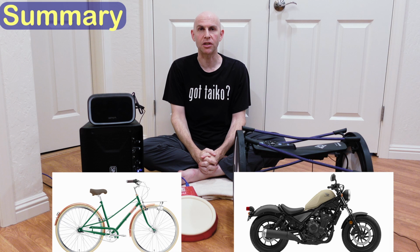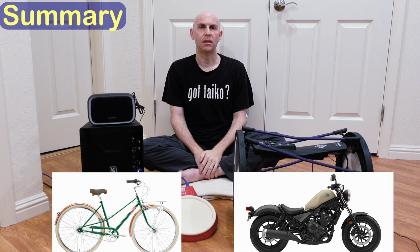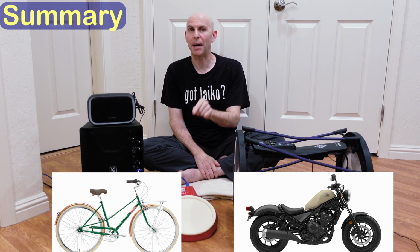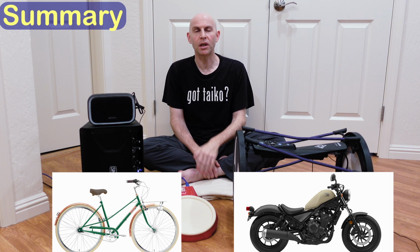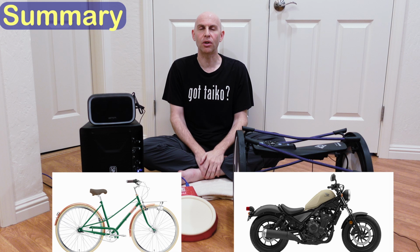If you want to go fast, you want a motorcycle. If you have a long commute, you want a motorcycle. If you're going up a mountain or you've got hilly terrain, you probably want a motorcycle. But you can't really take a motorcycle through a park or a nature trail. You want a bicycle. Or let's say you're tired of paying for gas and it's getting more expensive. You want a bicycle. It doesn't mean that you can't have both of them, but for some people, one or the other is way better suited, and for others, both are going to be great. Your needs determine which one is best for you.